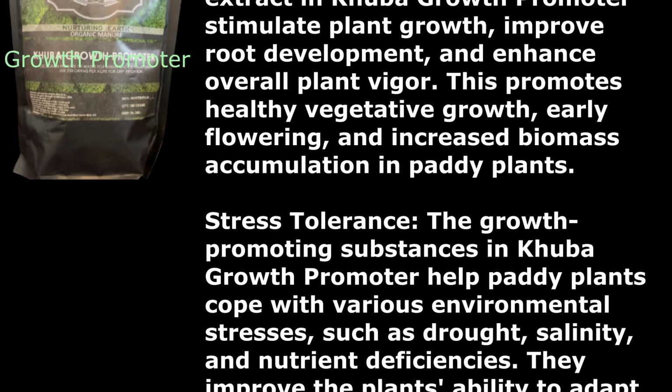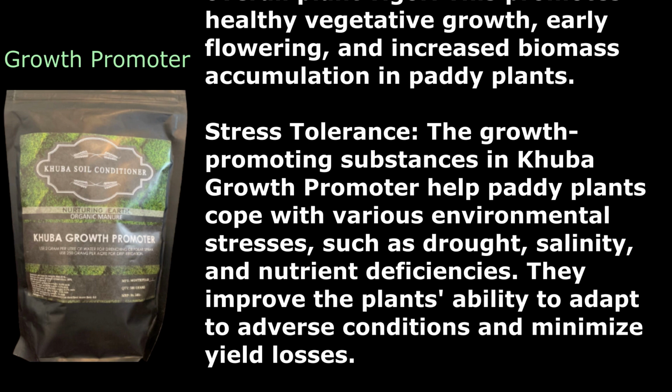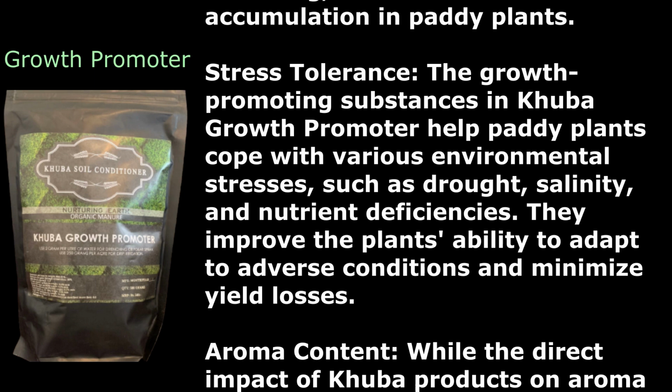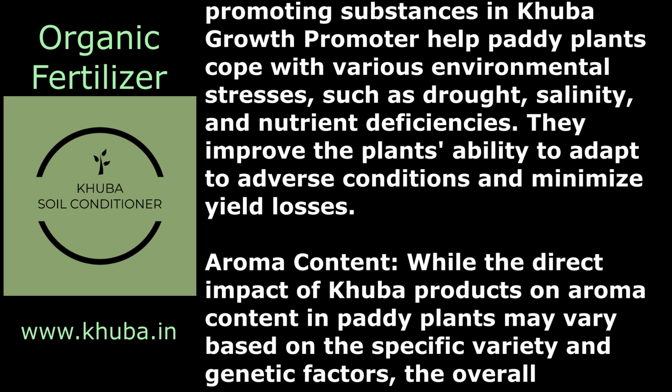Stress tolerance. The growth-promoting substances in Khuba Growth Promoter help paddy plants cope with various environmental stresses, such as drought, salinity, and nutrient deficiencies. They improve the plant's ability to adapt to adverse conditions and minimize yield losses.